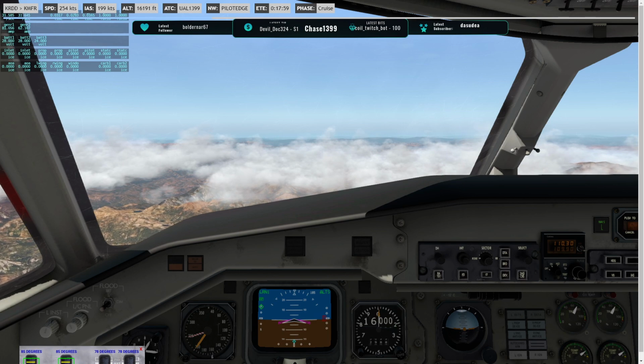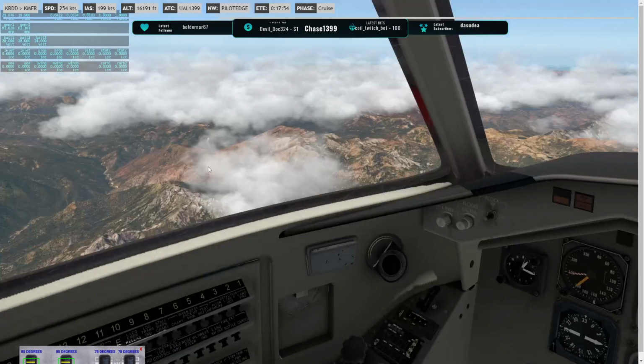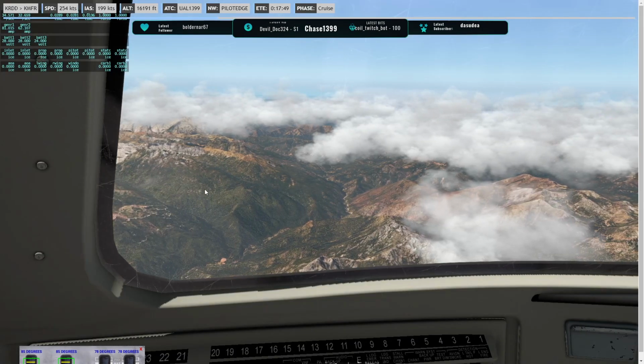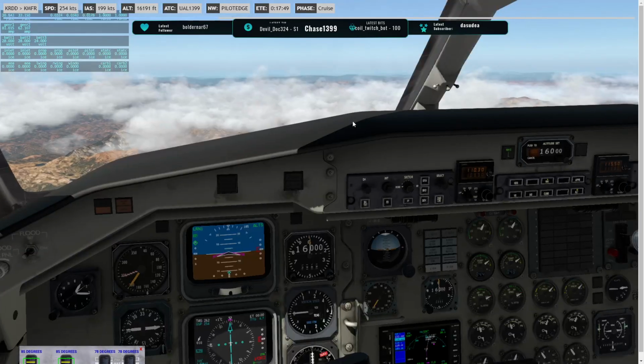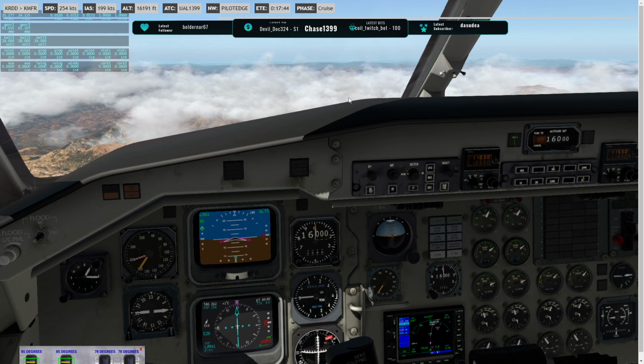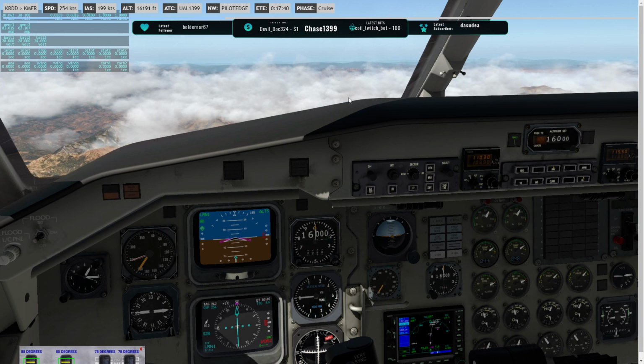Looks fun. Yeah, it is a fun arrival actually, or not an arrival, an approach. That's why I want to do it, because I looked up the ATIS. Let me see if I can get it in range. Yeah, we're still not close enough to pick it up. Actually, there we are.